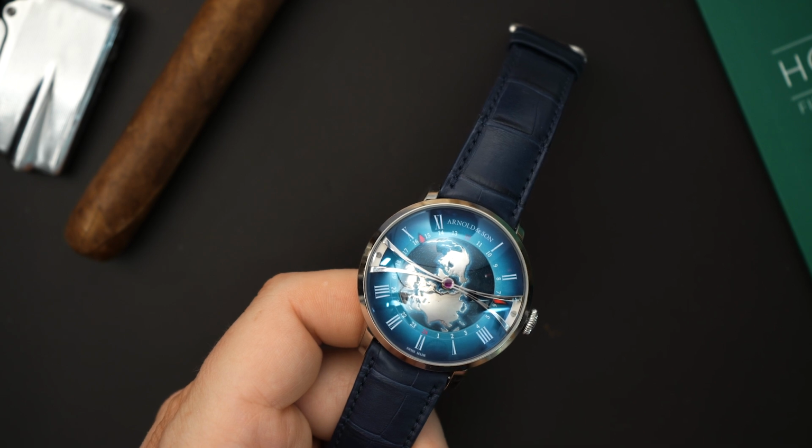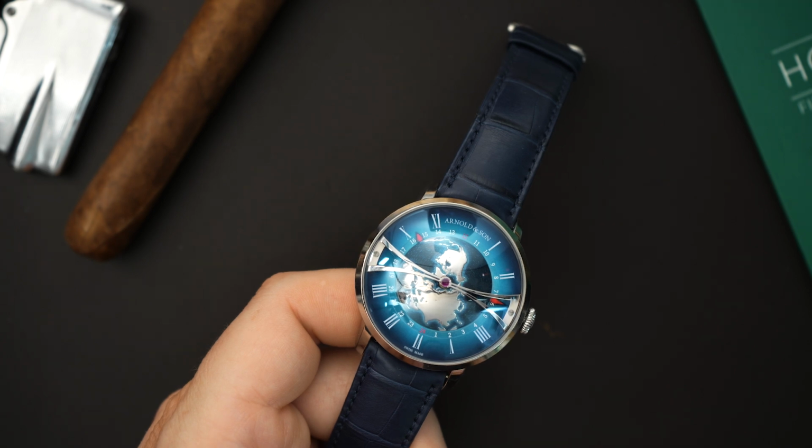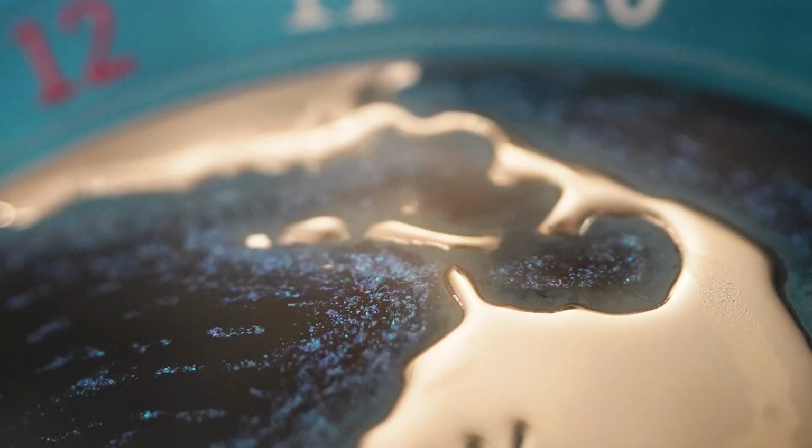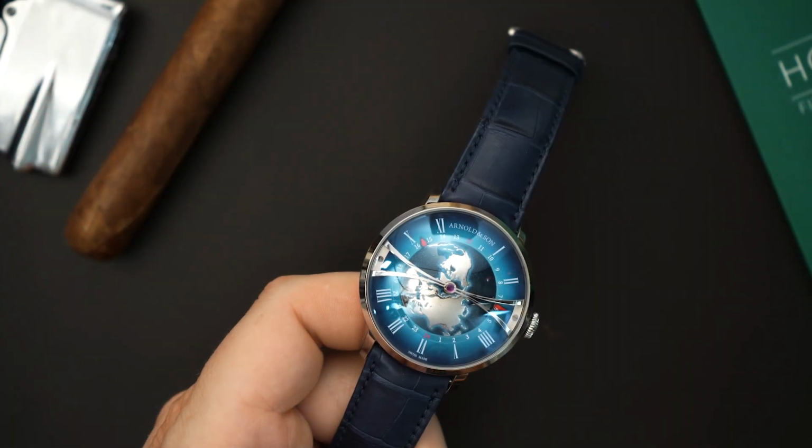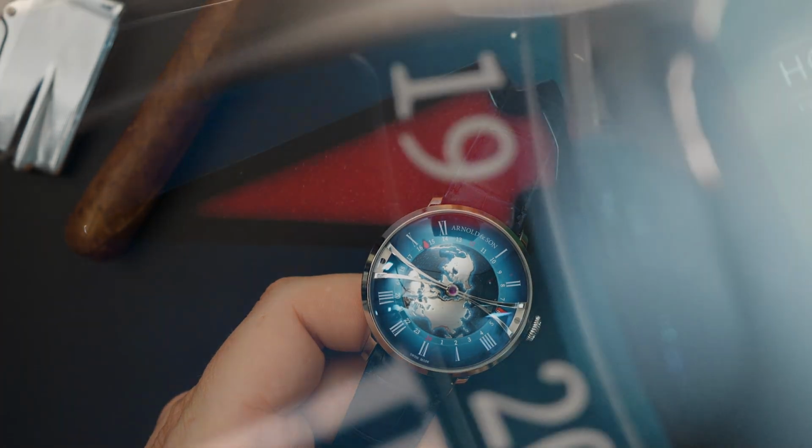And then it has another trick up its sleeve, the lume. There's actually lume on the globe. You can see the oceans near the continents where it gets shallow. It gets a little bit bluer, so it's a little bit lighter blue than the rest of the oceans. That is actually lume, and it gives an outline to the continents when the lume is charged. It looks gorgeous. It's really exciting. I can't wait to show it to you guys. We'll do a lume shot towards the end of the video.